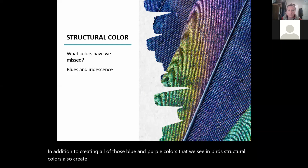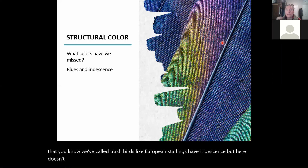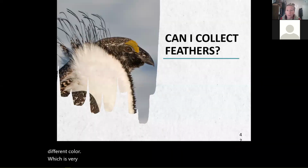And iridescence is super common in a lot of birds, even some birds that we would call trash birds, like European starlings have iridescence. But iridescent feathers are also structural and they work similar to a prism. That's how you're able to see all of these different colors in just one feather. It depends on which angle you're seeing that feather, it might show a different color, which is very neat. I love all of that.